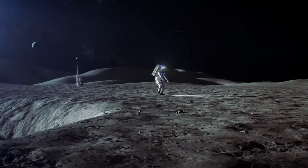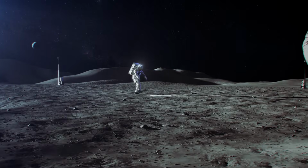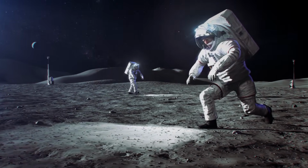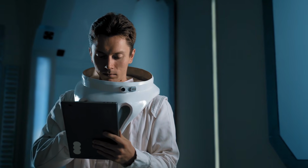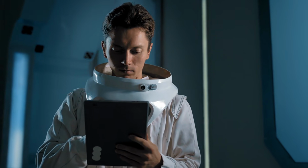Future explorers are definitely going to notice that smell too, since lunar dust tends to stick to everything. Let's hope that, aside from everything else, scientists will work out air fresheners for the moon base.